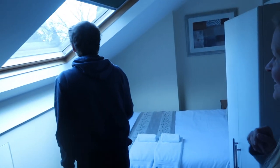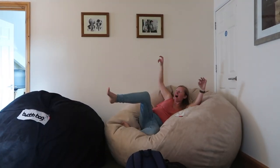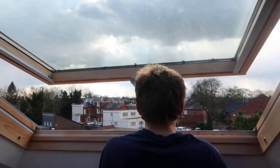Bedroom one. We have to choose our bedrooms. Whoa! Look at this, kids. Look under there. I want to sleep under here. Is there a plug as well? There is everything. Stephen, come and do this. I want to try. How amazing. I want my bed to be here. This is a really nice room.